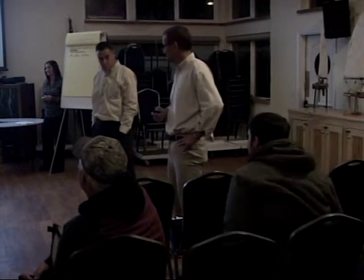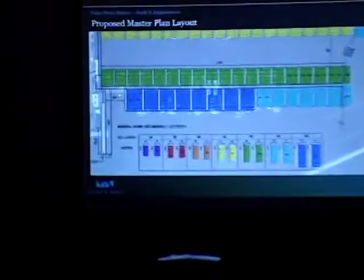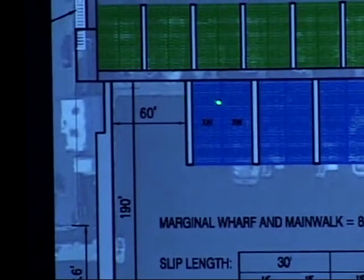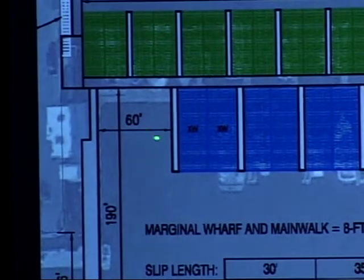Can I bring up one issue on the fuel dock? Yes. There's a lot in there, inside 60-foot clearance. Right. New one. My slip's the furthest one, on the right there, the first slip there. This one? Well, that's going to be a new one. He's on the other side. He's the old. Oh, you're currently on this side of the old finger?